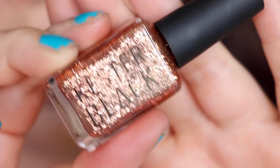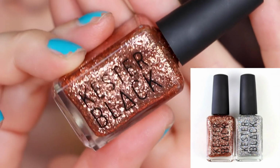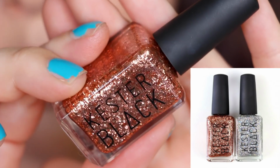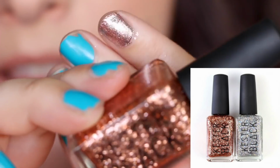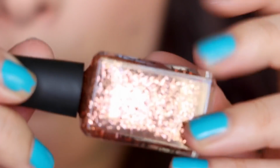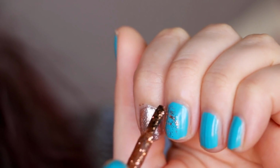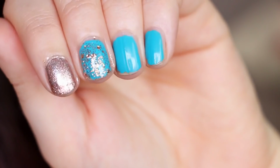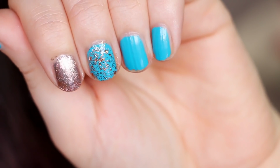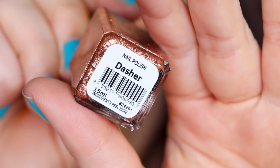While we're zoomed in, I'll talk about Kester Black. They've got two nail polishes for the holiday season. This is the one I've got. Hayley's got a silver holographic one, which I'll show on the screen. But this is a rose gold glitter. It's really, really pretty. Unlike this one, they actually go well together. This is more like a sparse kind of top coat. I'll show it to you. So let's try to actually get this in frame. Anyway, that's what it looks like, but you can sponge it on to get a full glitter nail, but that's gorgeous as well. And that one's called Dasher.